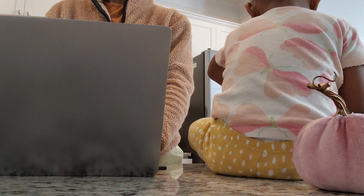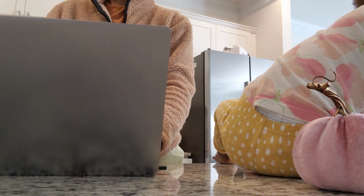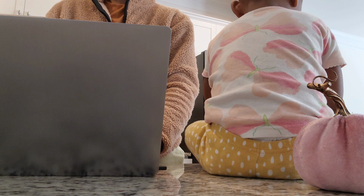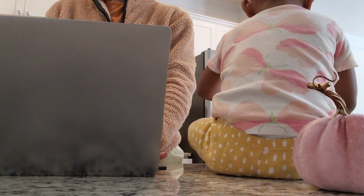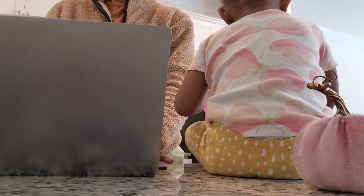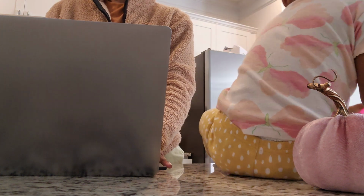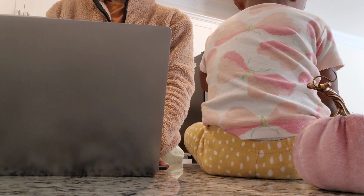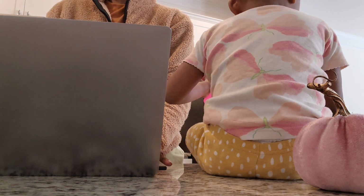So what you heard there was actually the water from the sink running. I lost my battle, y'all. My daughter saw me working over the counter, and all of a sudden she decided that she wanted to wash dishes. It's been her thing lately to want to quote unquote wash dishes, but really she just wants to let the water run and pour it in and out of bowls.